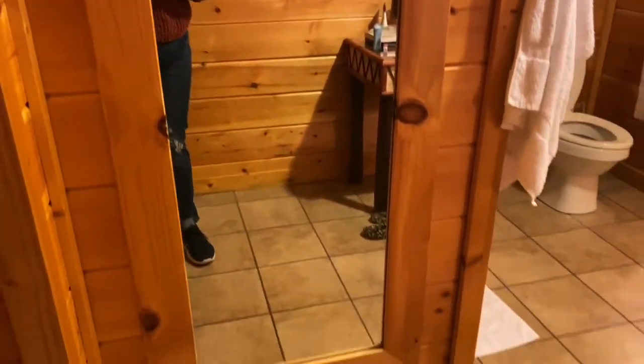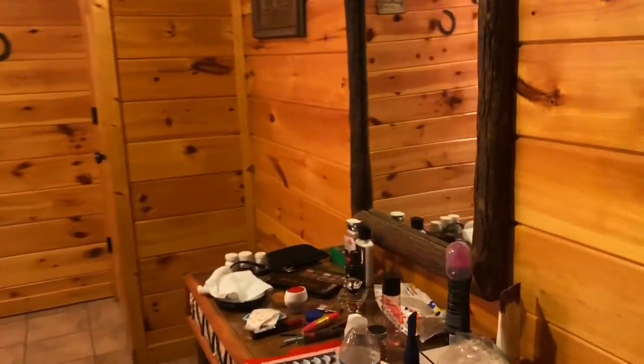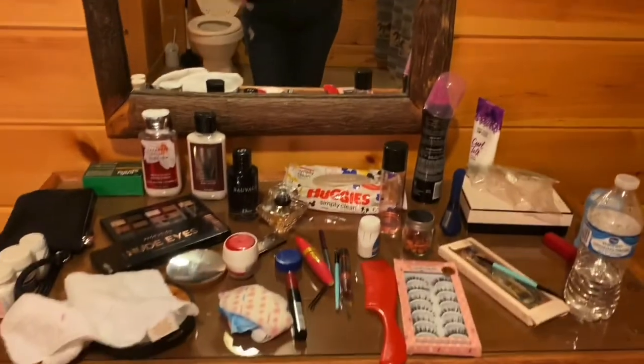So first, I'm gonna show you guys this really cute mirror. We are in Tennessee, just in case you guys are wondering. This is the restroom. That is the light switch. This is the door. You just gotta close it. And then, I know it's kinda messy, so excuse that. But right here, they have this really cute place where you can do your makeup or take pictures, you know, put your stuff right there. Then right here, they have that little cute painting.